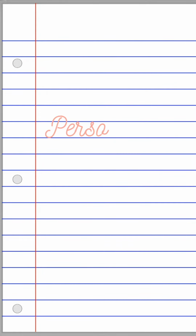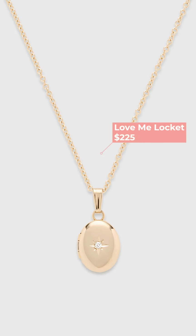Today we're going to talk about our favorite personalized pieces. These are our favorite gifts that you can give to yourself or to others that have a little bit of extra sentimental meaning. My first favorite piece to personalize is our Love Me Locket.